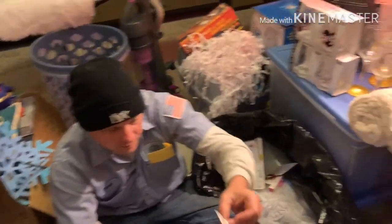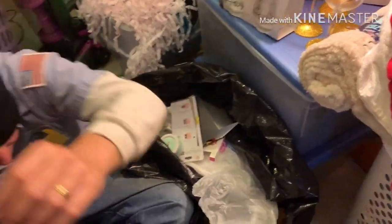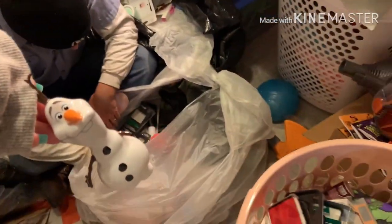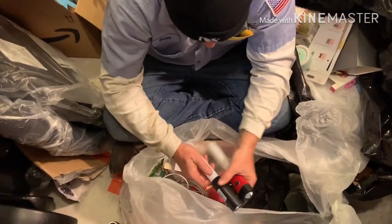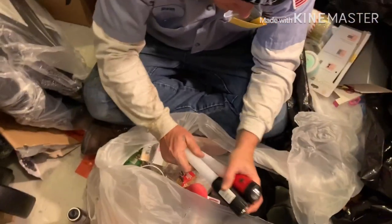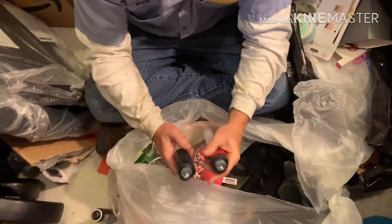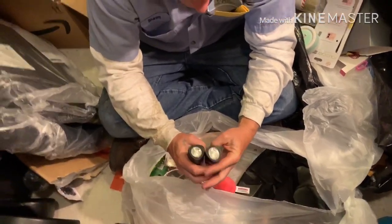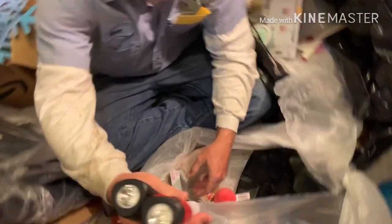This guy's got a broken arm, but he's still kind of cool. Look at Olaf! Look at Olaf! Alright, we got a couple of these flashlight things. Alright, so they got a safety whistle.